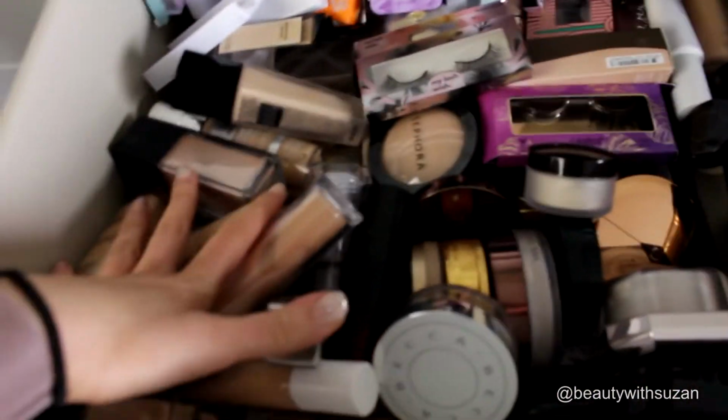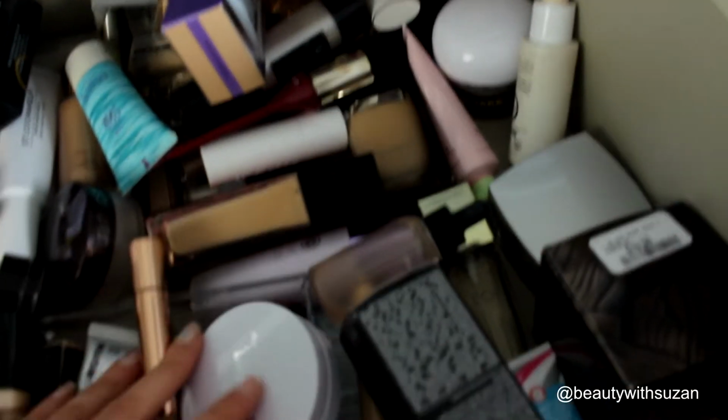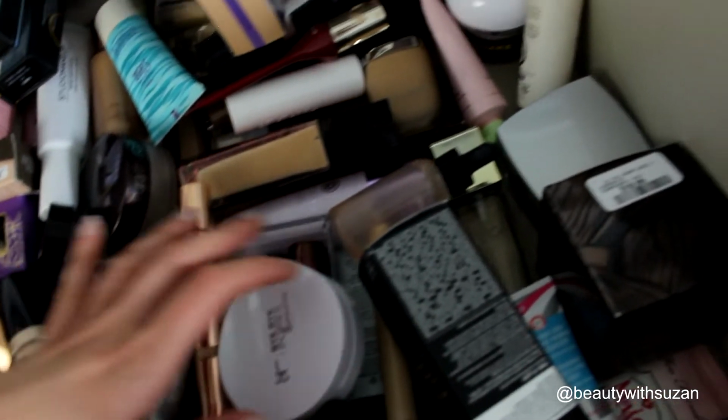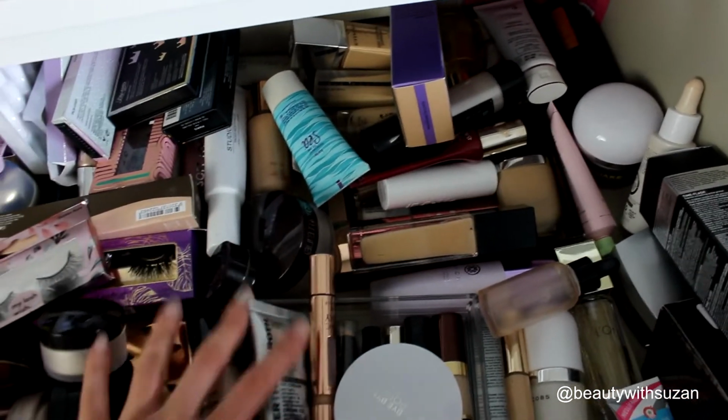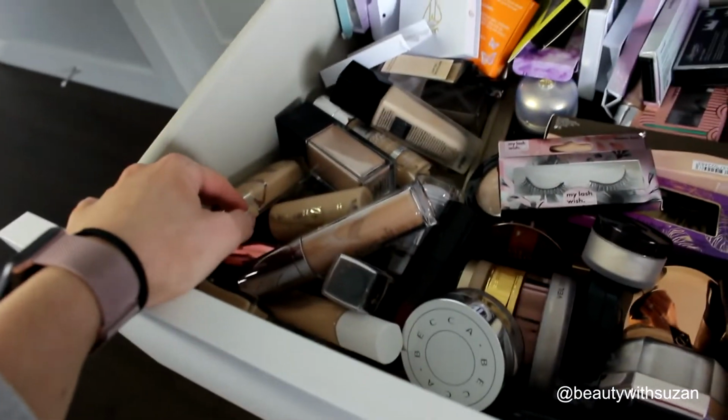So here I have my foundations right here. I have some lashes at the back here, the ones I like to wear. I have powders, primers, CC creams, BB creams, all the complexion stuff, and concealers as well. And I have some new stuff. I'm gonna organize everything and I'm gonna declutter as well because I'm not using all these foundations on myself.